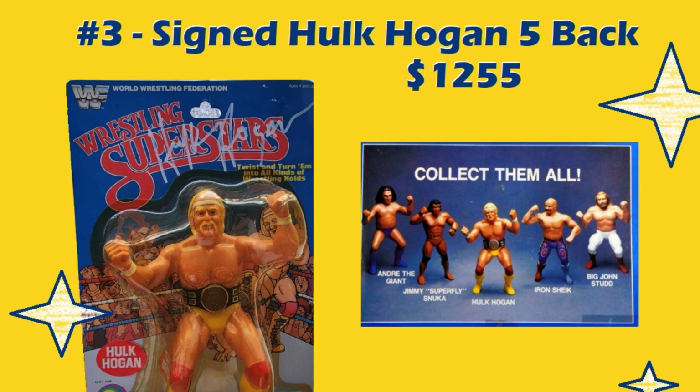So Series 1 of the LJNs came out in 1984 and were released in a couple stages. The first 5 figures were somewhat of a test market to see if they would be popular. Contained Andre, Snuka, Hogan, the Iron Sheik, and Big John Studd. And the action figures were extremely popular. So they added Hillbilly Jim, Junkyard Dog, Nikolai Volkov, and Rowdy Roddy Piper as a second release in Series 1. The Hogan figure, however, is still the most iconic, and it's tough to find in good condition because so many kids would bring their figures to school, and of course Hulk Hogan would get a beating. So finding a carded 5-back Hogan is hard enough, let alone one in good condition, carded and signed.